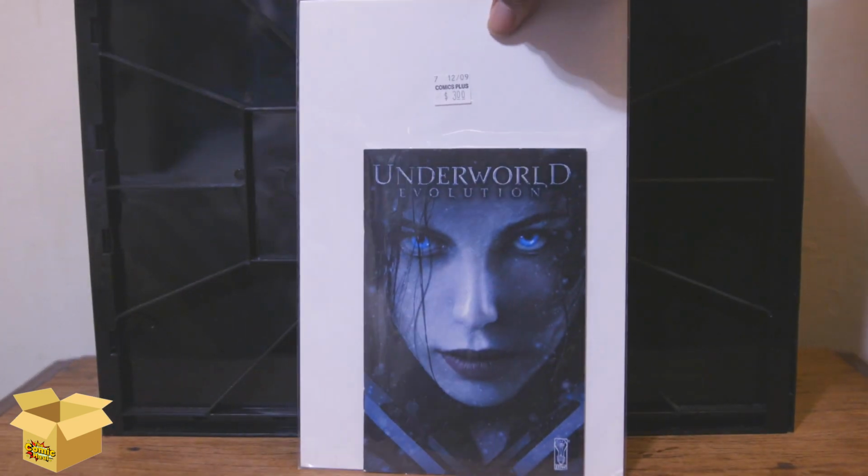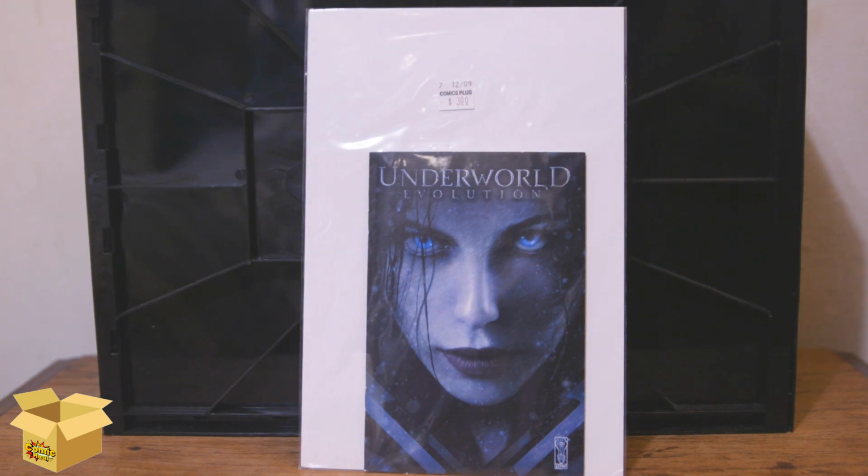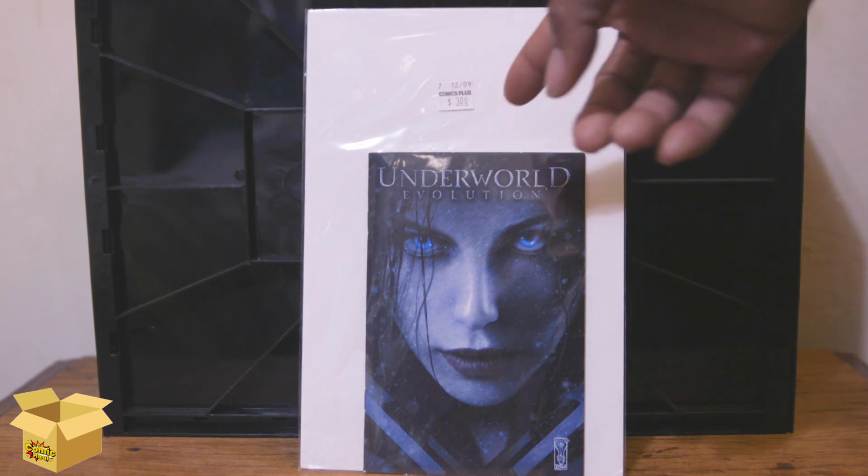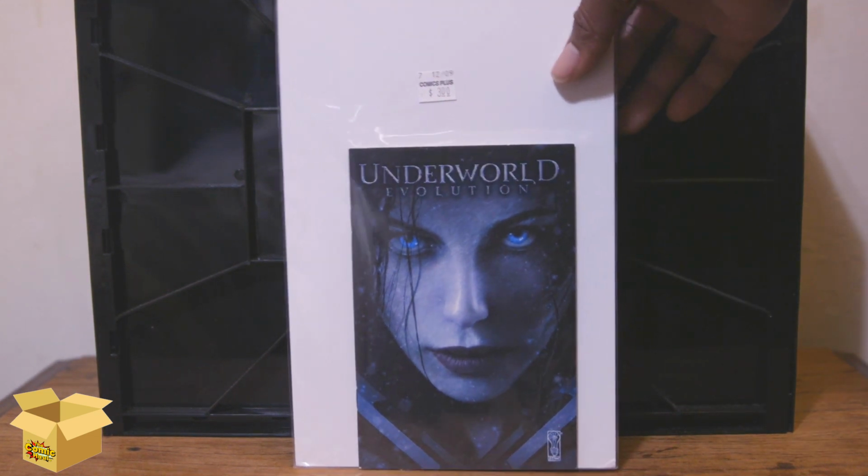So next up is another ghost that is hard to come by out in the world, nonetheless to find it in good shape, and that is the Underworld Evolution Ashcan. Was just digging in the box and happened to look down, and there it is, $3. Long box digging, man.